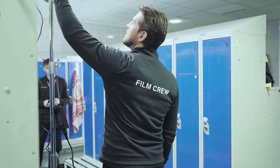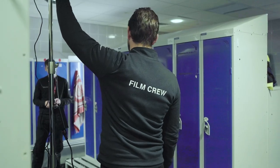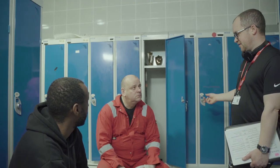We stood in to block out where Mark was going to stand, and then where Peter was going to sit. There we go, so the actors are in now.